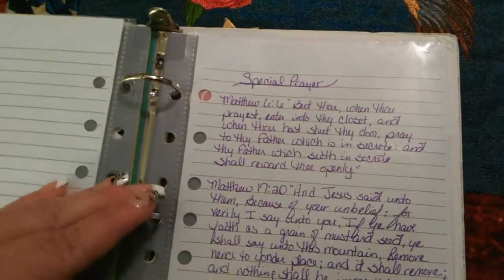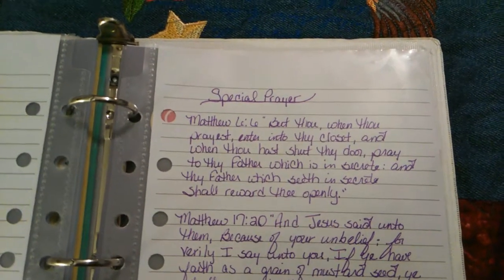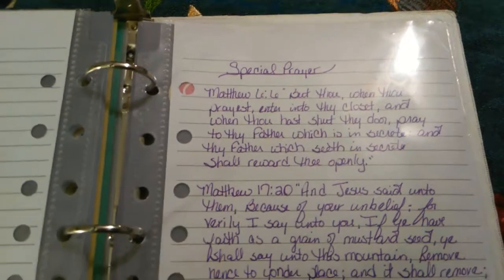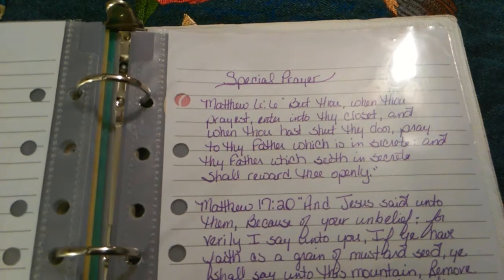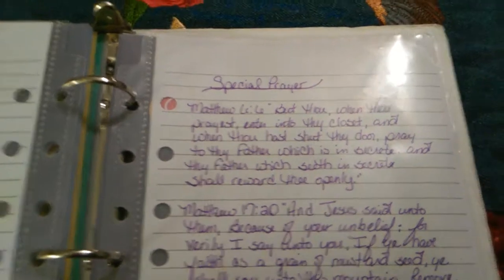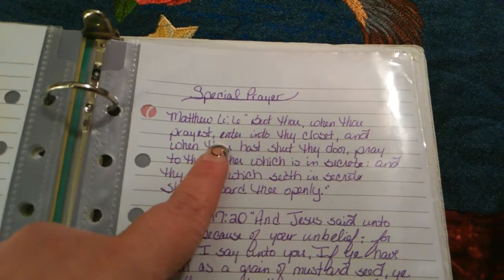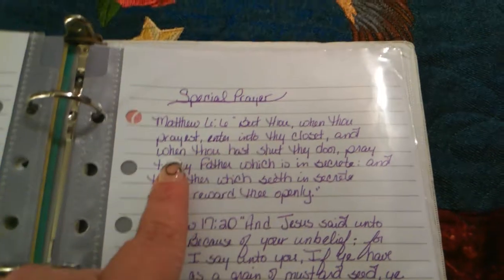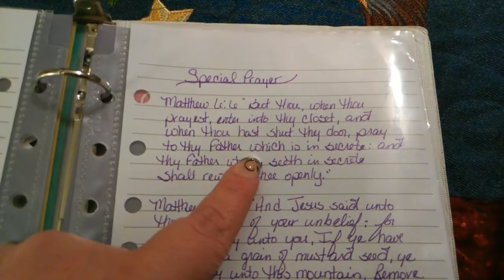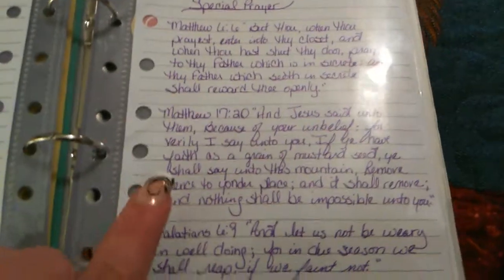And then at the end of my prayer journal, when I'm done praying, I do have three special verses. Now, these are not magical verses that mean anything, but they do have power in them. And it helps me to remember things in prayer, and I hope will help you as well. Matthew 6:6 says, "But when thou prayest, enter into thy closet, and when thou hast shut the door, pray to thy Father which is in secret, and thy Father which seeth in secret shall reward thee openly."